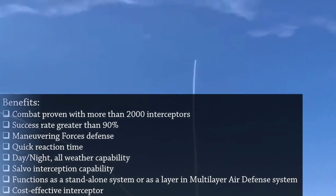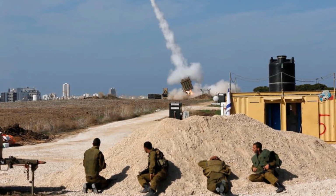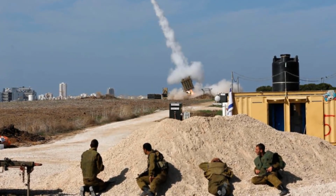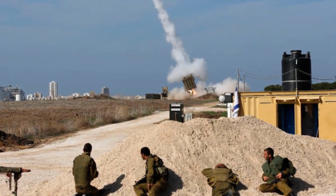The Iron Dome systems had intercepted over 1,200 rockets by late October 2014. Today, the system has so far intercepted more than 2,000 incoming targets. Israeli officials and defense companies said that the Iron Dome has a success rate of over 90%.